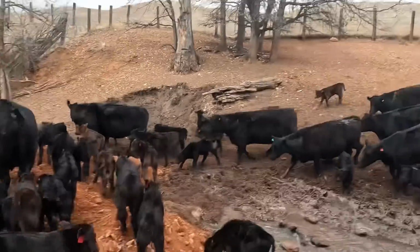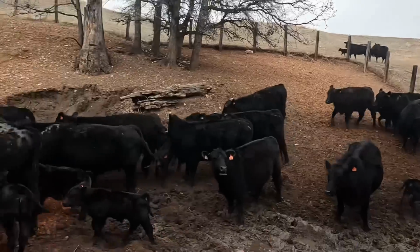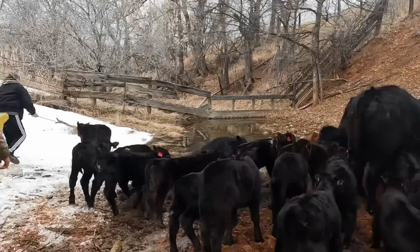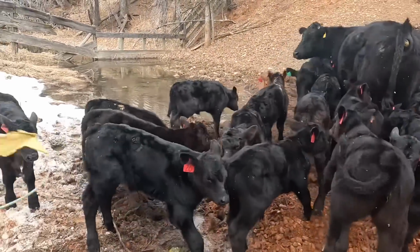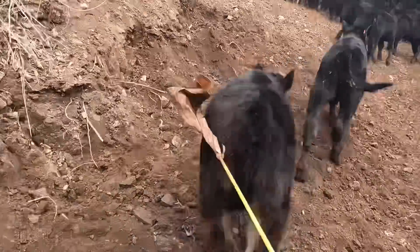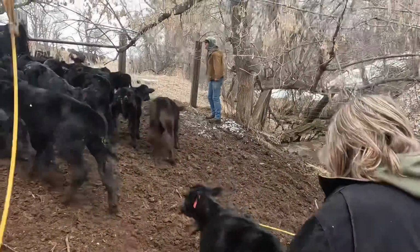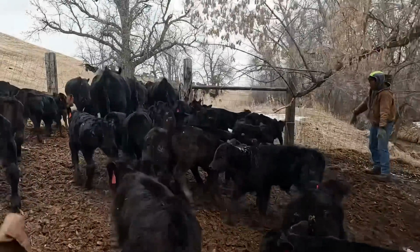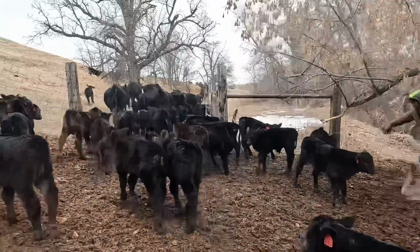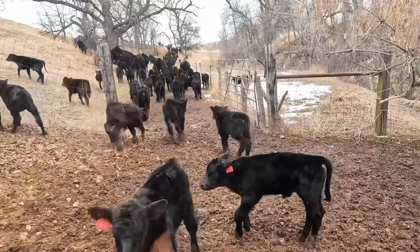The cows are coming back. Hey, come on. A lot easier than pastures. Creek crossing helps a lot. Come on, calves. Come on, squirts. Come on, little buggers. That was too easy. Should we turn him back out and do it again? No, that's okay.